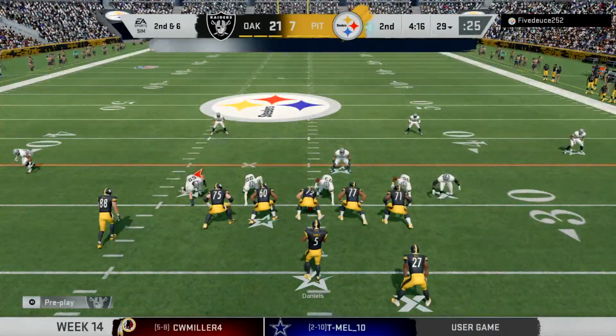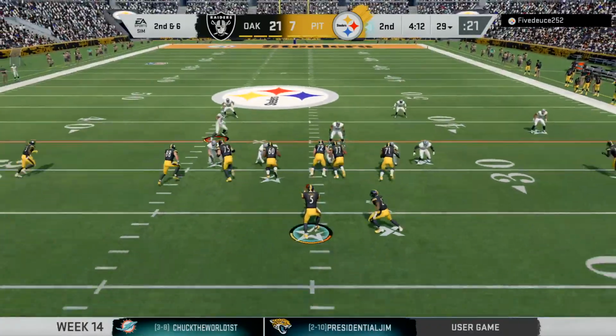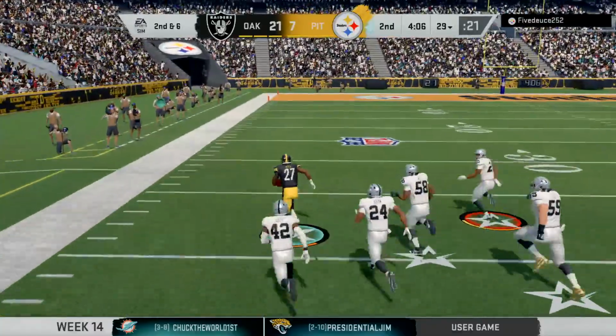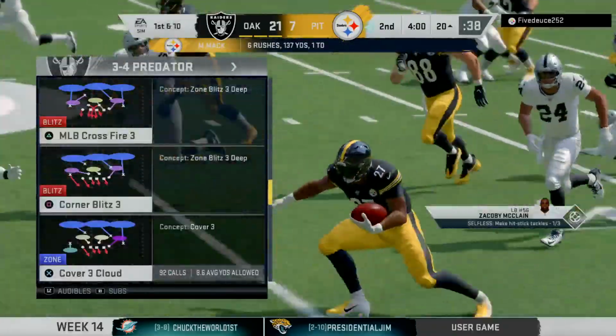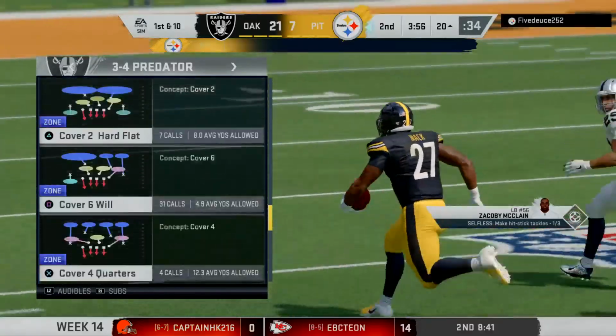2nd and 6, just inside the 30. They'll run it out of the gun with Mack. They'll have a first down past the 40. And finally taken down at the 20-yard line. And he'll wind up taking this all the way down to the Raiders' 20.